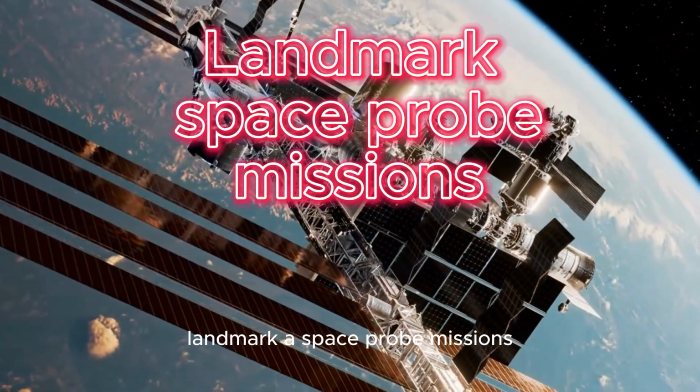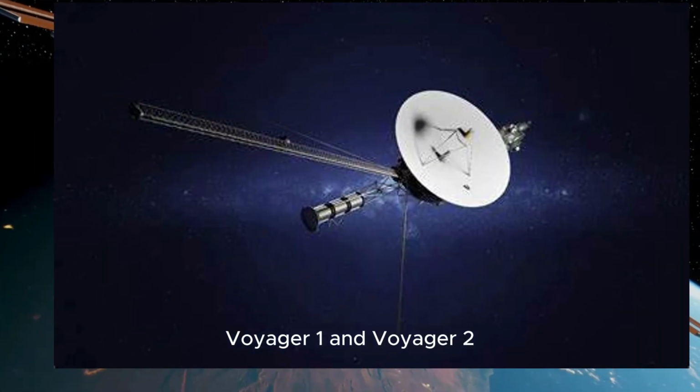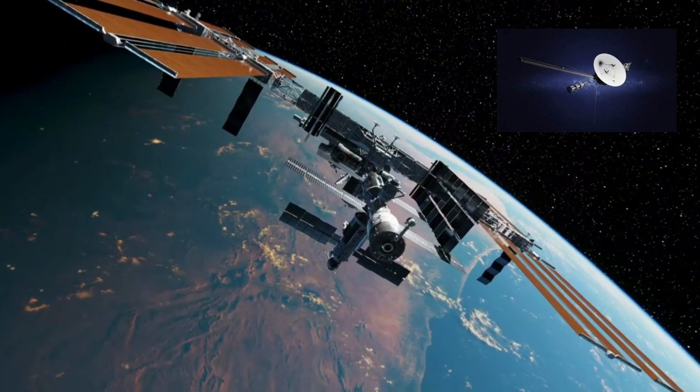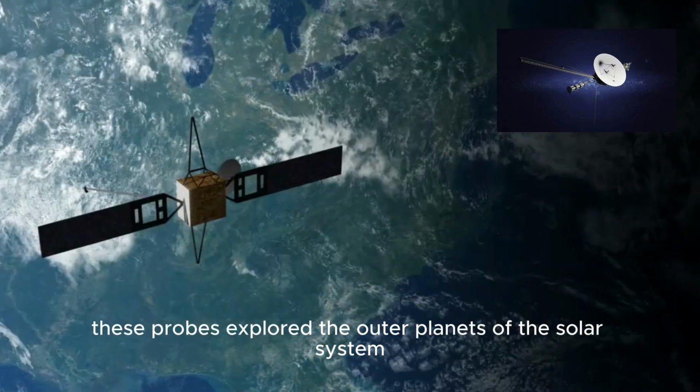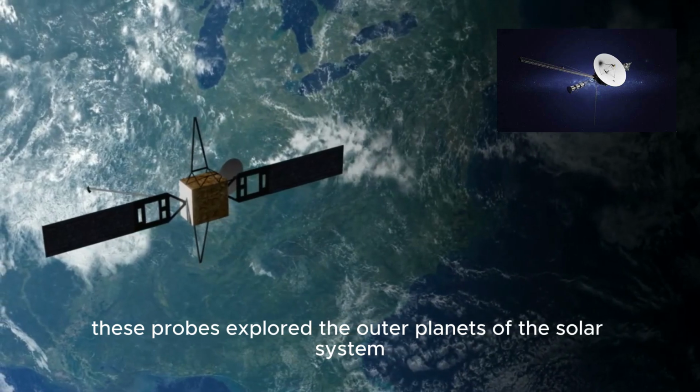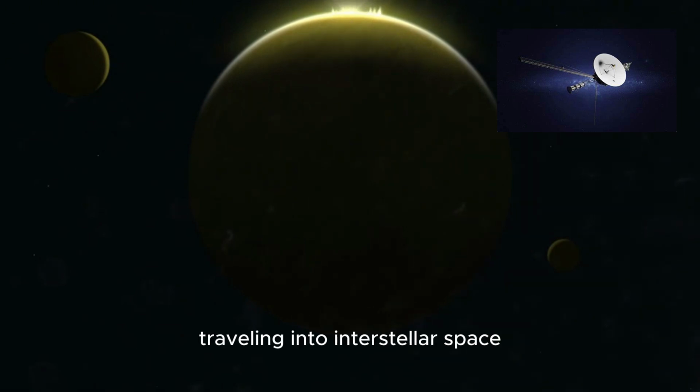Landmark space probe missions. Voyager 1 and Voyager 2. Launched in 1977, these probes explored the outer planets of the solar system. Voyager 1 was the first object to leave the heliosphere, traveling into interstellar space.